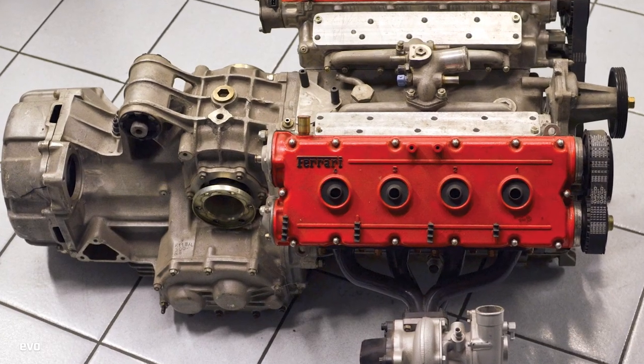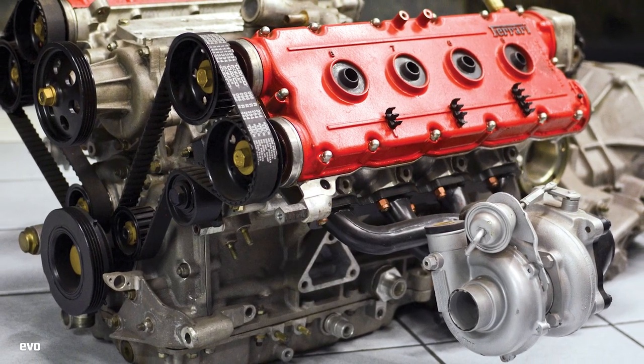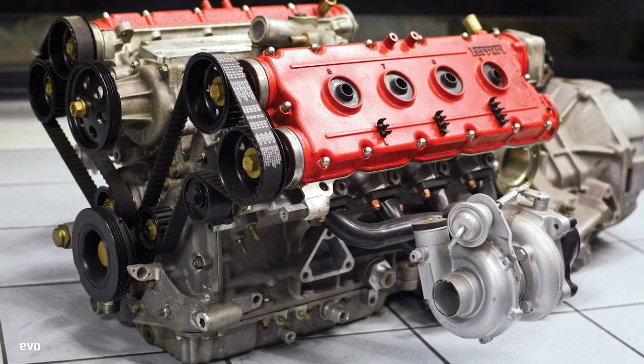One now resides at the Ferrari Museum. So this twin-turbo engine, with its characteristic red cam covers, represents a rare opportunity to obtain a factory experimental development engine. You can have it at home as your coffee table.